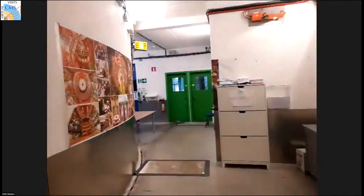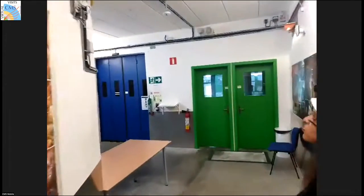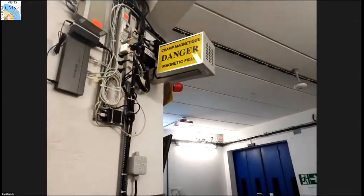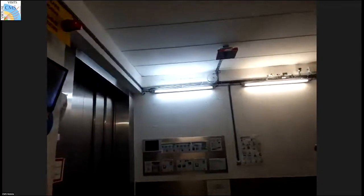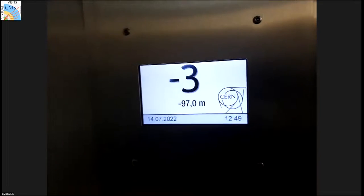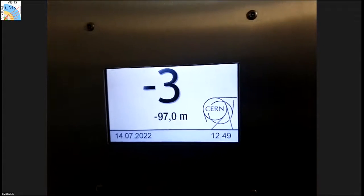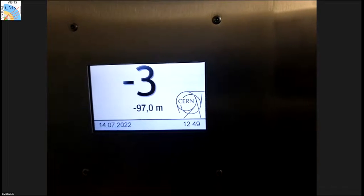Okay, at some point you have to go down for a service cavern, I guess. Yes, so you see that now the magnetic field is on. So here you can see this flashlight is blinking. And here is the lift, which we call PM54. So you can see it's the level -3, the last floor where the experiment is situated.